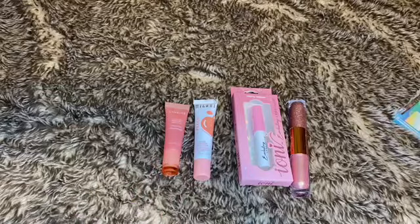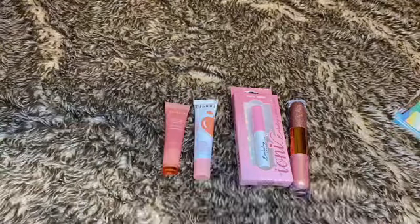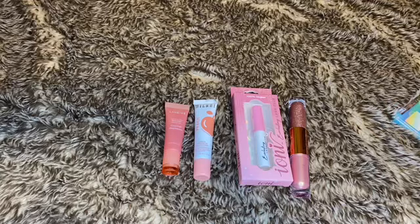I've been using this Laneige lip sleeping mask forever now. It's pretty old, but I've been using the crap out of it for a while. I've had it for about 1.5 years maybe now. 2 years maybe. I don't know. I've been loving it, right?